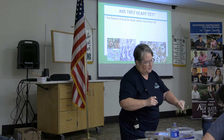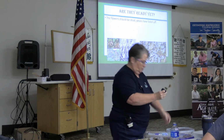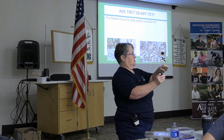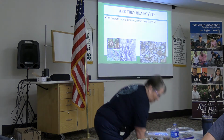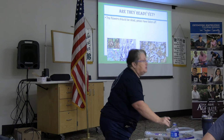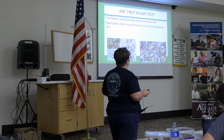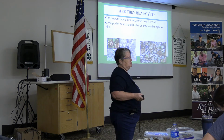This one is a native sunflower. Oops, I'll get that in a minute. This one is not ready. This one is. Okay? So it needs to be completely dry. And even then, you need to dry it some more. Alright? Seed pod or head should be tan or brown and completely dry.